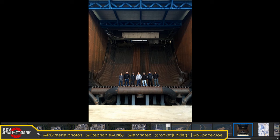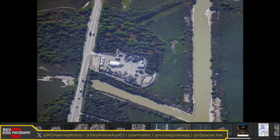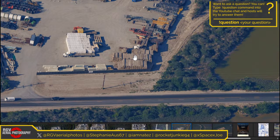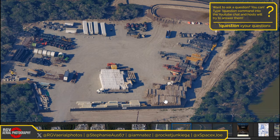Okay, with that, we'll just move over to this storage site. There's not a lot changed here. We did see those two tanks move. I think we saw them last week or two ago. Otherwise, it's much the same. Of course, there's still a whole lot of cribbing for the crane there. Cribbing, is that the right word? And they're slowly using up commodities.